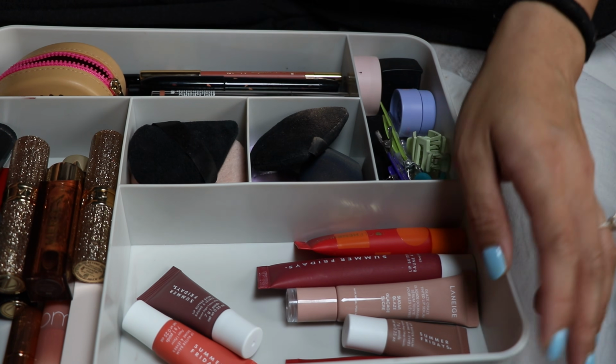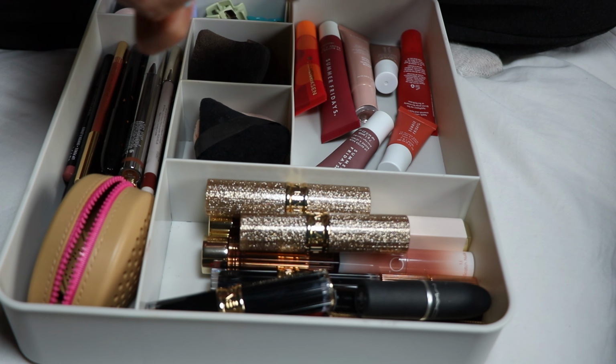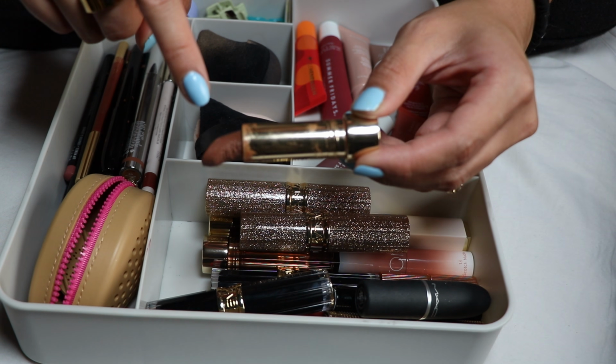I have a ton of lipsticks. That right there, that's an insane amount of lipsticks. So we're gonna go through all of these. I feel like I could get rid of a lot of these. I am gonna get rid of Slip from Merit, just because look at the way that is.